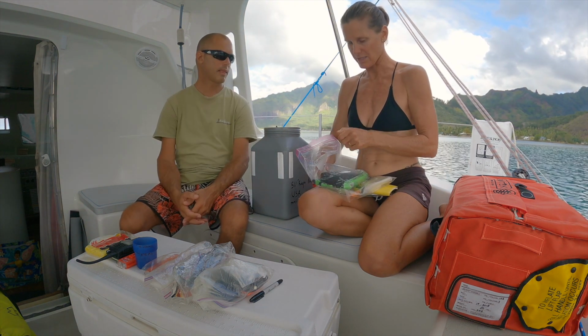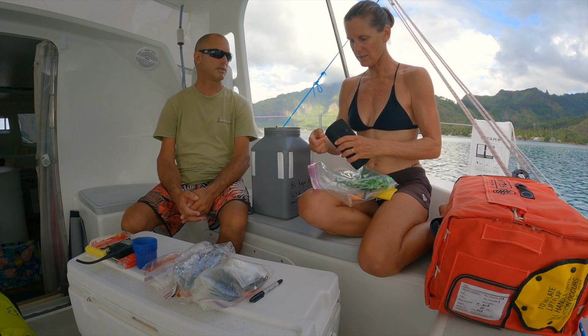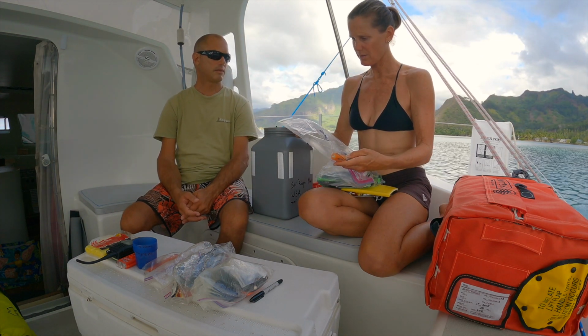All right, a lot of safety stick lights. The Garmin GPS. That's right. Is this a glow stick also? Why don't you tell me?